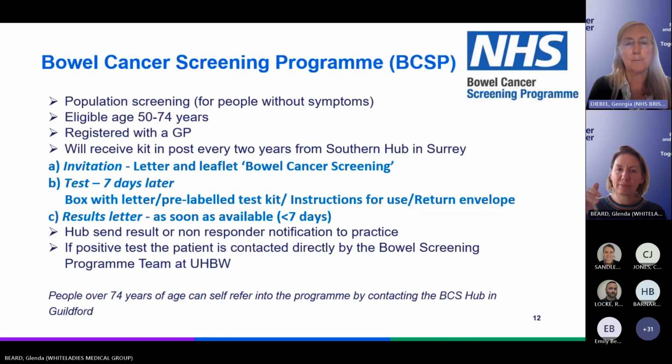Next slide, please. So the bowel cancer screening programme uses the FIT test, but it uses the FIT test in a different way. As Glenda has said, it measures a different amount of blood to the FIT kit that is used in your practice. This is because it's population screening and it's for people without symptoms. So screening is done to try and detect a change in the bowel before cancer has even developed. By bringing the age range down to 50, we're hoping to prevent more cancers by finding polyps and removing them before they become cancerous. So we're looking for that hidden blood and making sure that people get those polyps removed.